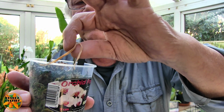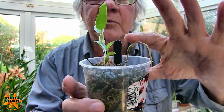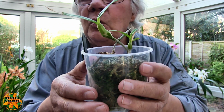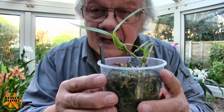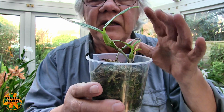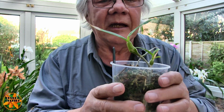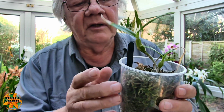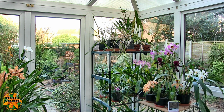This kiki I believe is lost. I'm leaving it in there in case it shoots out from the base, but this one's probably lost, which leaves these two. They are small, they're not strong, this might not make it. And even if it does make it and puts on a new growth on each of these kikis next year, that's probably still 3 years from blooming now. But at least it's not totally lost. There is a chance this can regrow from the kikis, otherwise it would have been lost.